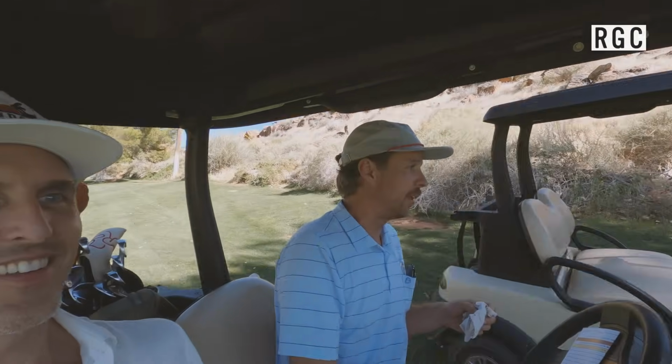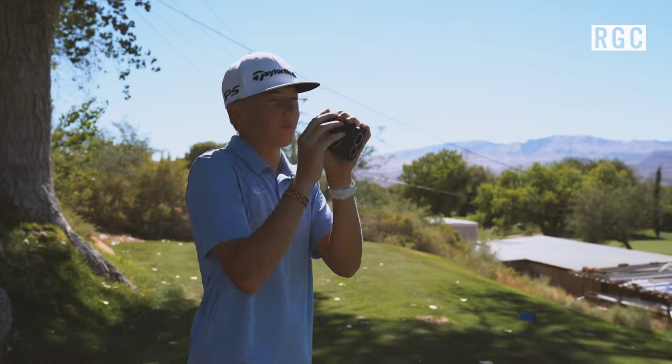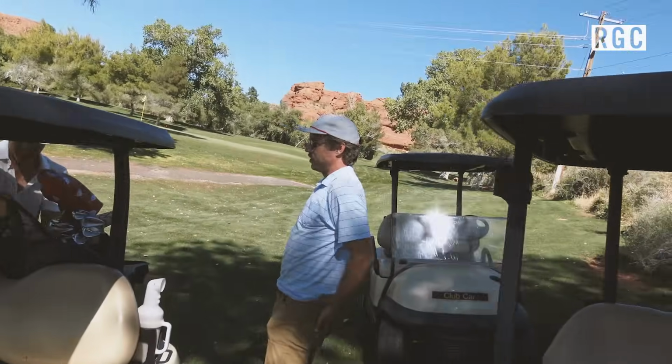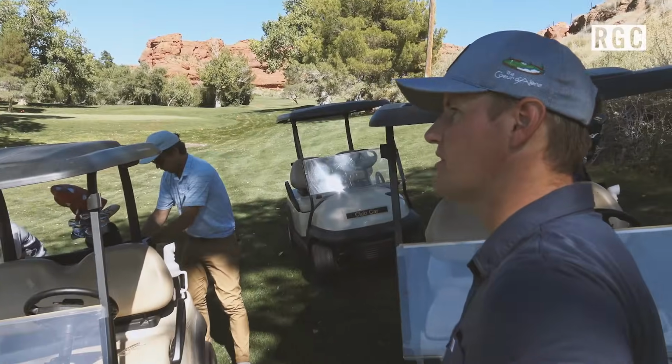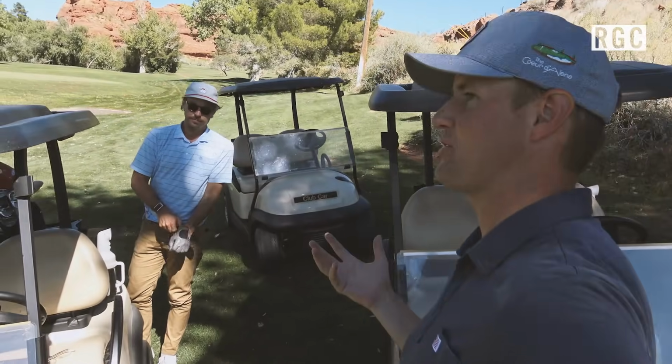Looks like Ace Cam's definitely live. Oh, this is the one. You got a yardage? 134, playing 132. I mean, it's a good hole. I can totally see why it's on the list. It's also one of those where we've seen a hole-in-one on this hole, so it makes it even more magical to us.